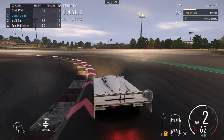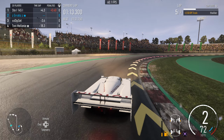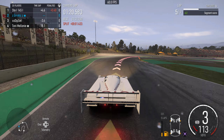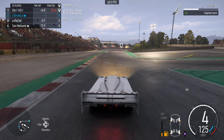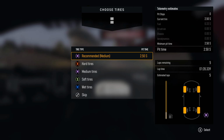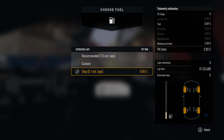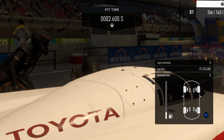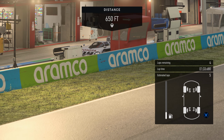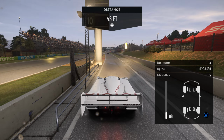Oh, and because that other guy pit a lap early, he's probably on mediums, and it's starting to rain, so we're gonna have to go on to wets here. And this race might become very interesting. Recommending mediums, but it's raining. I think I'm gonna go with wets. Yeah, I think wets is the play here.